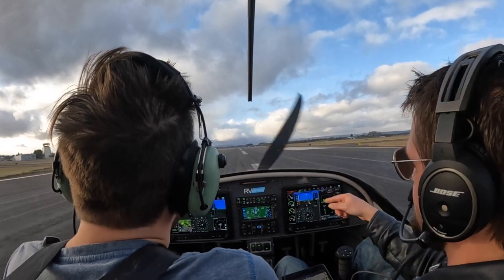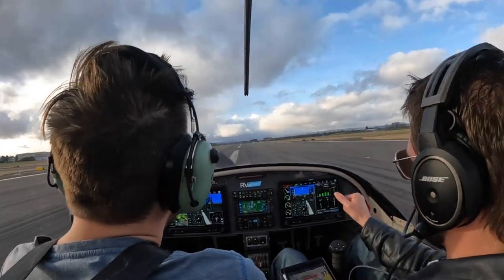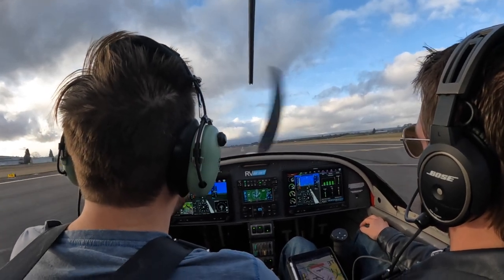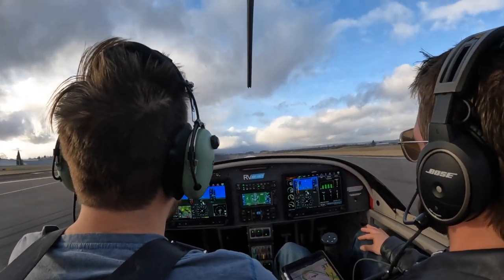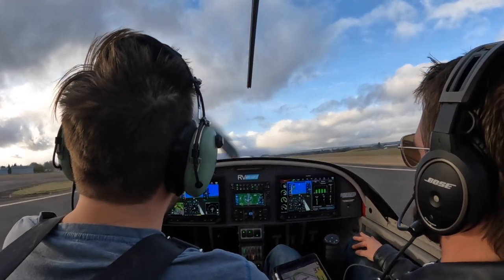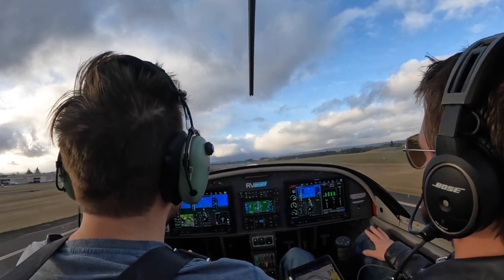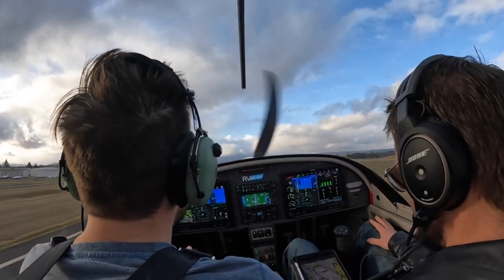Much right rudder there, and you were traveling that way. Right rudder and full throttle. Right rudder, there we go. Pitch, there we go. Push forward. You gotta push forward when you have it trimmed up like that. Pitch for 75 and track straight.